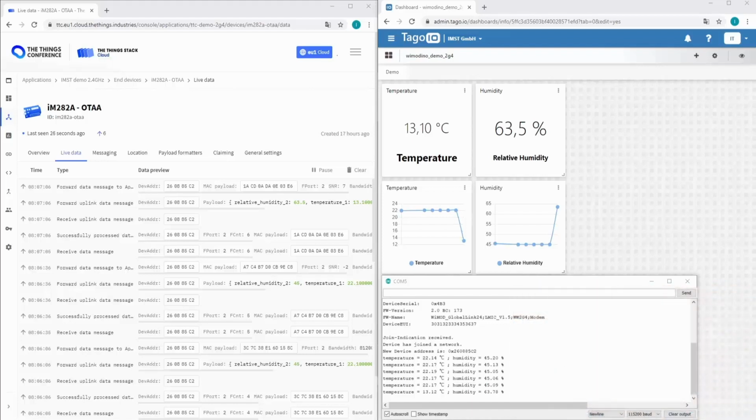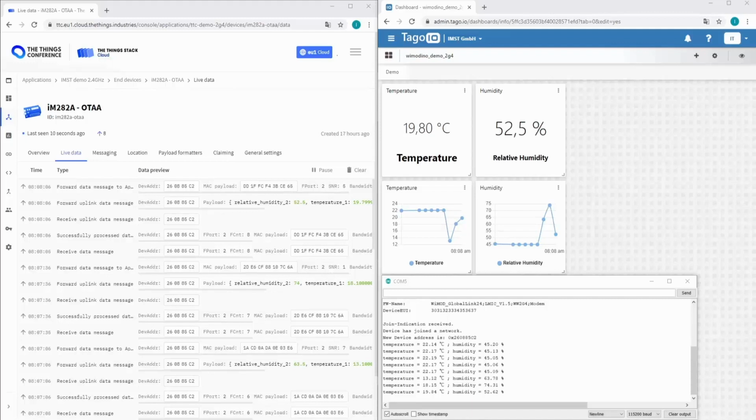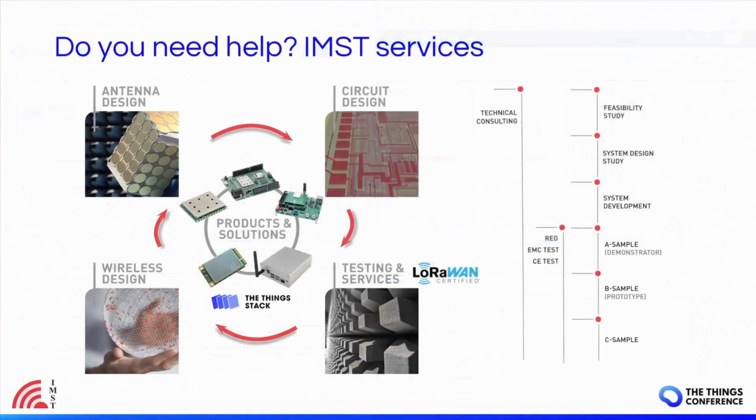As the uplinks are sent every 30 seconds, this part has been sped up to save some time during this session. But here you can see how the values of the temperature and humidity sensor return slowly to their original values within the following radio messages. This is clearly visualized in the Tago.io dashboard. So that's all. We have come to the end of this demo and I hope you enjoyed it.